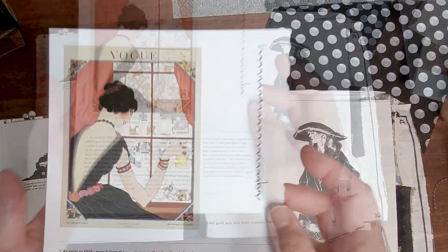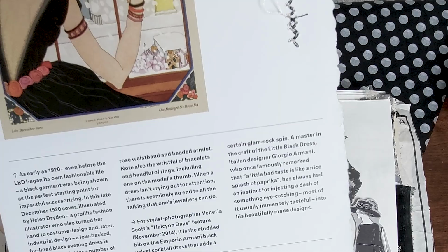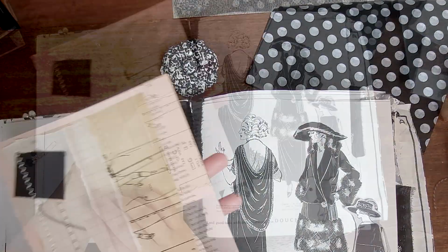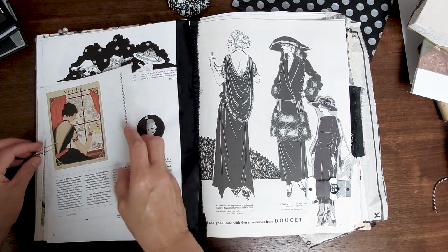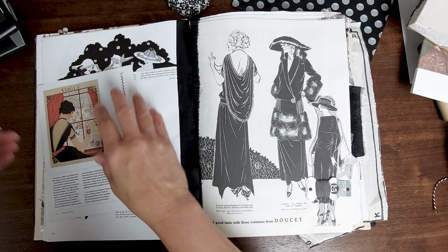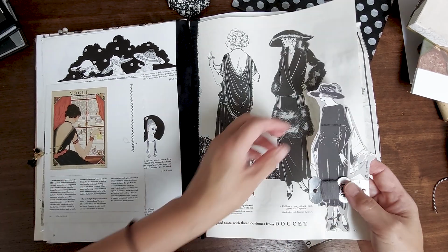As early as 1920, that's actually a cover of Vogue. Someone was already showing a dress that was backless and was a little more freeing for each woman. So even before Chanel's little black dress, black was already becoming the new it color. I love this little charm here. It just shows off a few flowers.